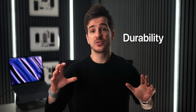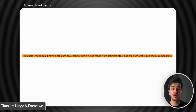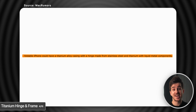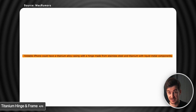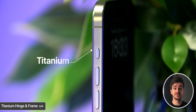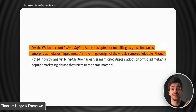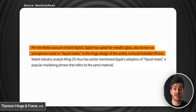Now, durability is also expected to be a focus here, with reports indicating that Apple will be using a titanium alloy frame and chassis, which would be complemented by a specifically designed hinge that would use titanium and potentially liquid metal components. And similar to the iPhone 15 Pro's use of titanium, the iPhone Fold's hinge may mix titanium and stainless steel, possibly even with metallic glass or liquid metal for extra resilience.